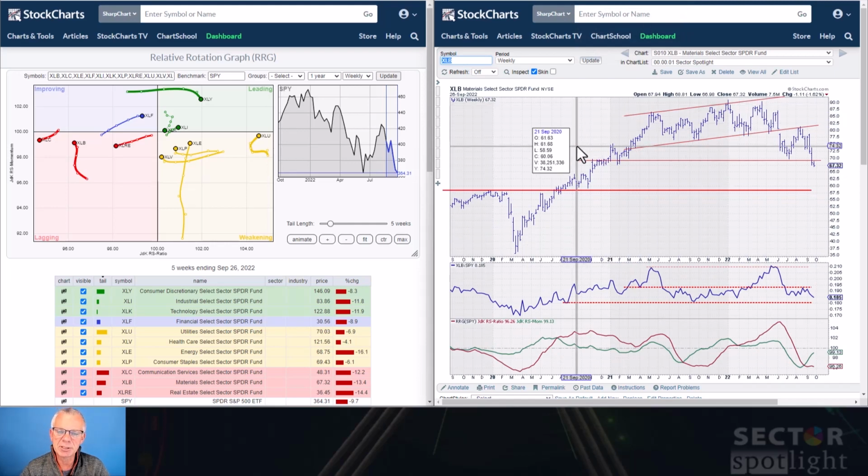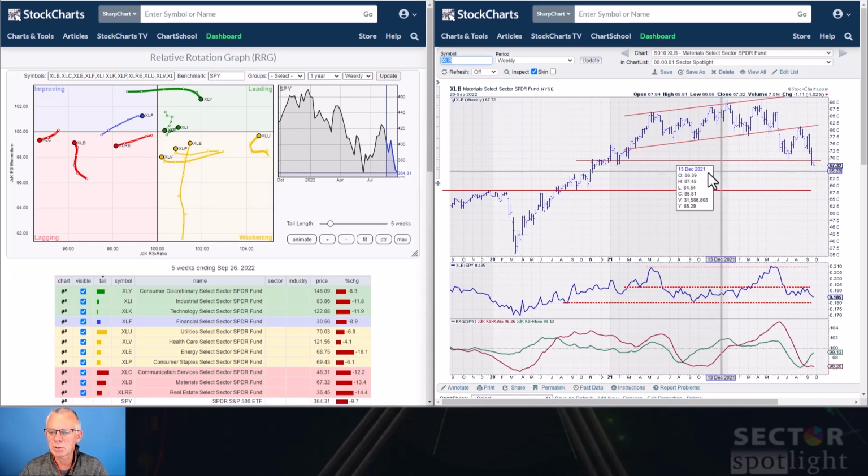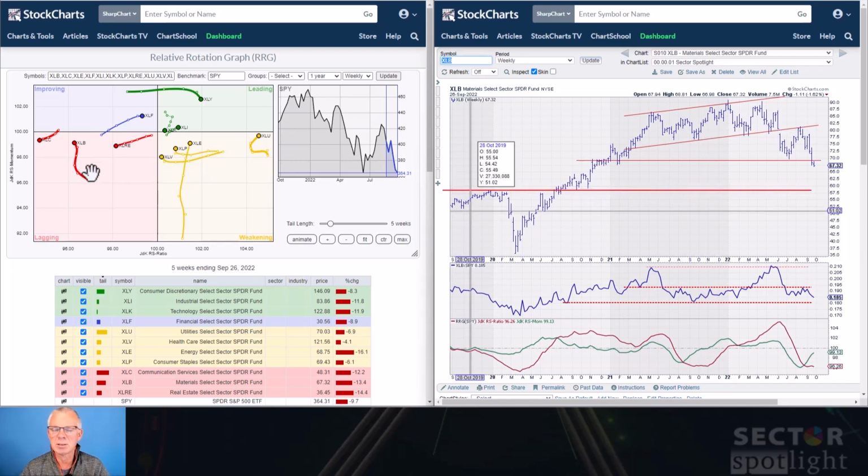Here is materials that is inside the weakening quadrant, picked up some relative momentum over the last few weeks, but is now breaking below support and could be on the way to the area between 58 and 60. That's definitely possible, and that's going to send relative strength lower.